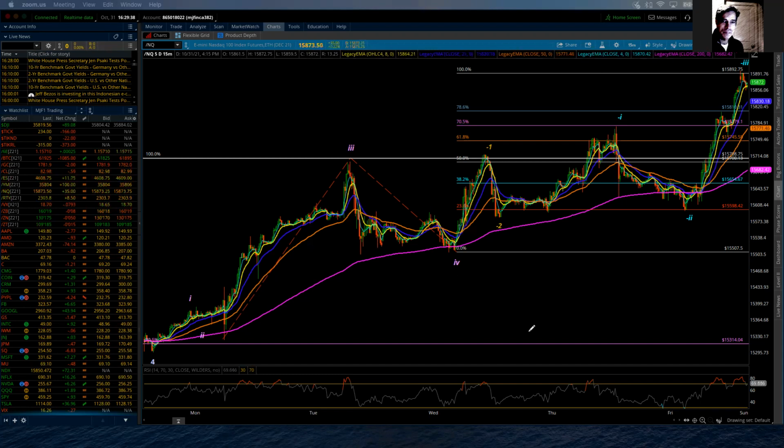As Globex starts here, it has gapped higher, but the market has already gone back down, filled that gap, and is now beginning higher again. So let's take a look at where we are and what I believe is happening on an Elliott basis.